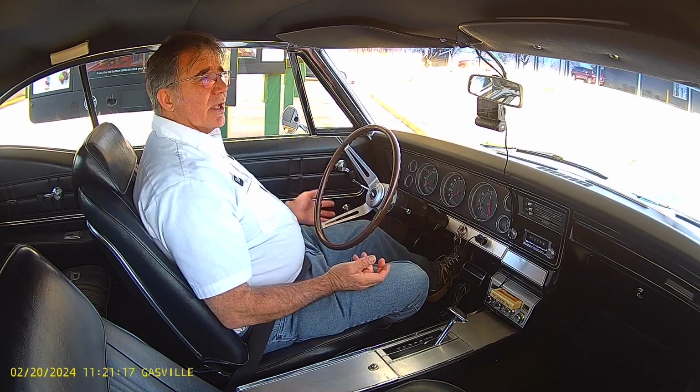The engine had plenty of performance. It's not a race car, but it's a nice muscle car, and the engine just ran really nice and smooth. Let's see, the transmission shifted really nice. I think it has just a slight shift kit in it, nothing radical, nothing crazy, but it shifts just slightly firm, which is nice. Let's see, the brakes were great.